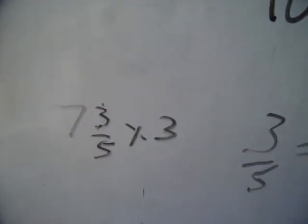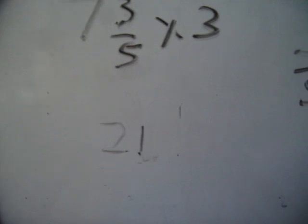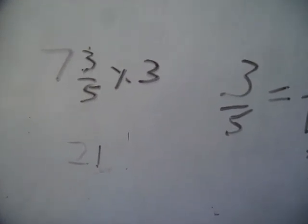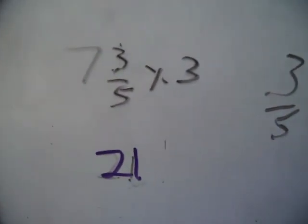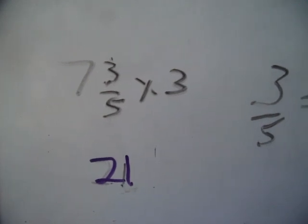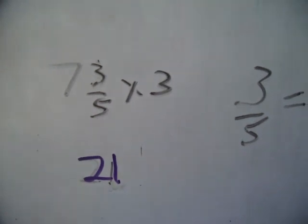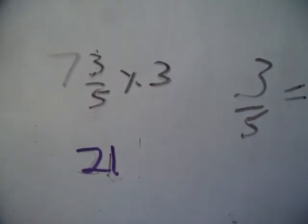Alright, so I multiply 7 and 3/5 3 times. I get 21. Now the tricky part. So that's 21. That's easy. Oops, this pen is just about done. Alright, so there's 21. What is 3 times 3/5? 3 times 3 is 9.